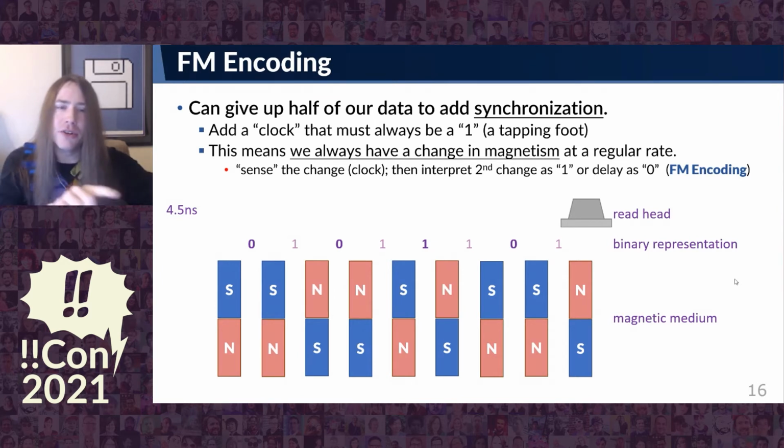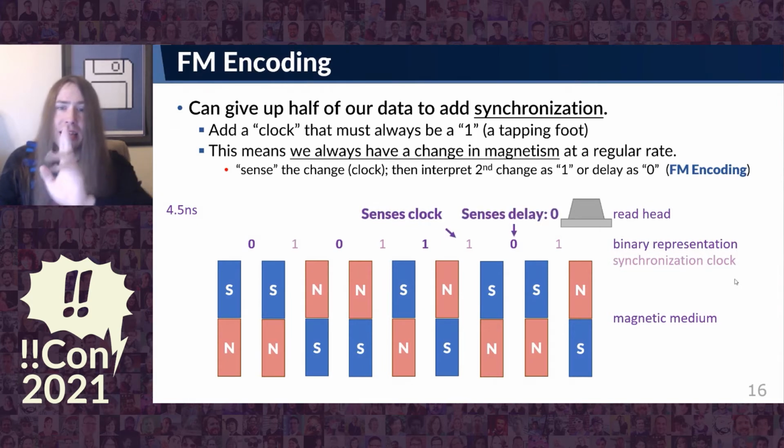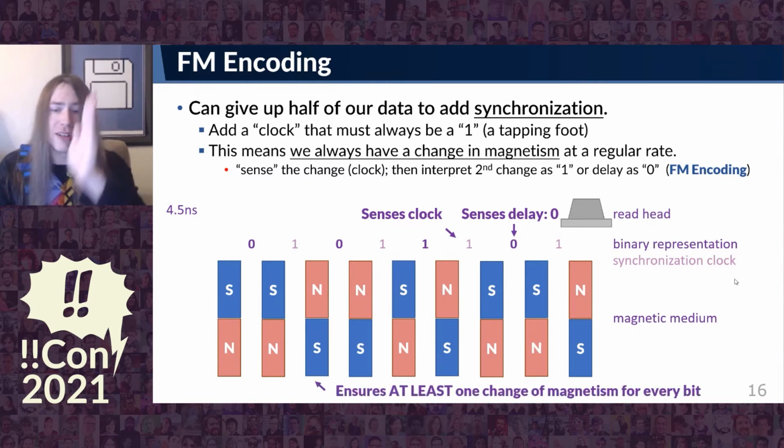So we can take our data, 0010 is our data that we're encoding, and we'll insert a 1 in between by switching the polarity underneath. And now we basically can sense that beat, the tapping of our foot. Whenever we sense a delay, that's a 0 and a 1 otherwise. So we ensure there's at least one change of magnetism for every bit. This is called frequency modulation encoding.